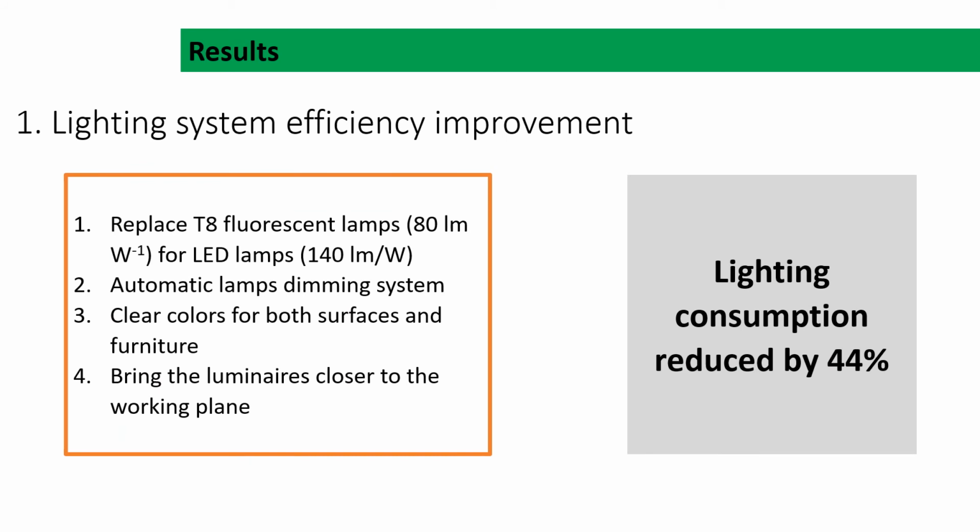Considering that lighting is the most intensive energy use, it was the first one to be optimized. To improve the efficiency of the system, we have considered four main solutions: replacing the T8 fluorescent lamps with LED tubes, introducing an automatic lamp dimming system to make the most of the natural lighting provided by the skylight, using clear colors on both interior surfaces and furniture to maximize the utilization factor, and bringing the luminaires closer to the working plane. With these measures, consumption for lighting is reduced by 44%.